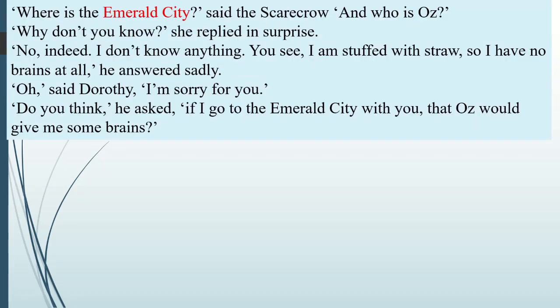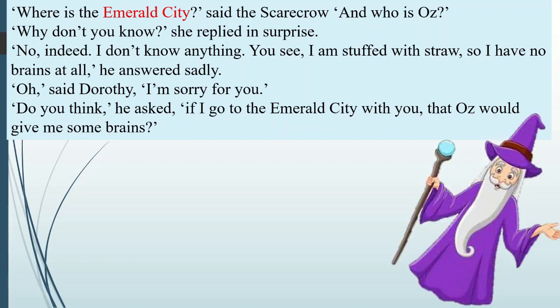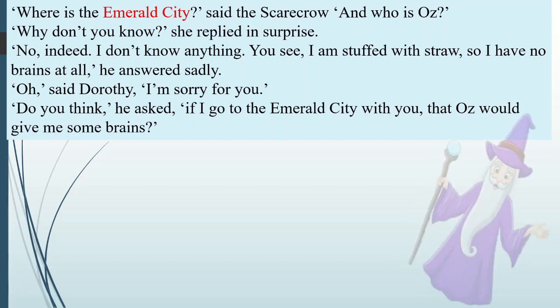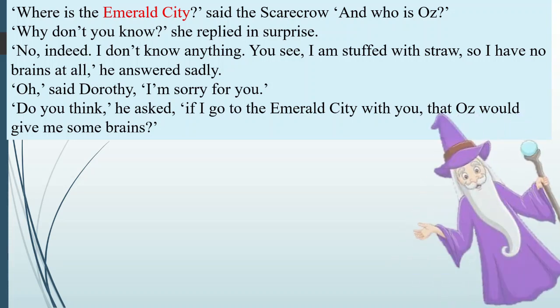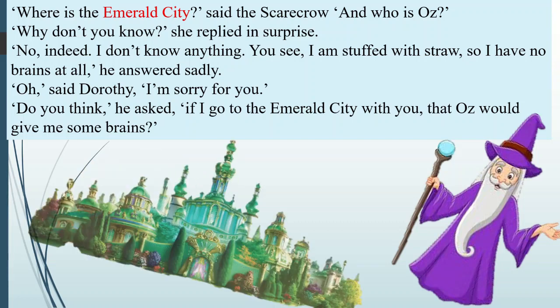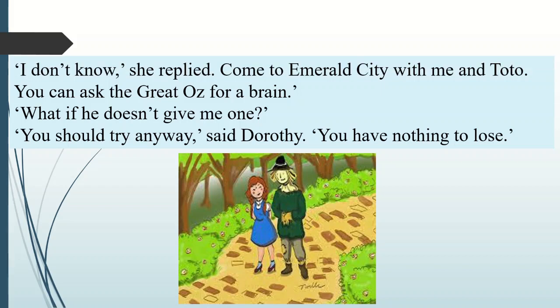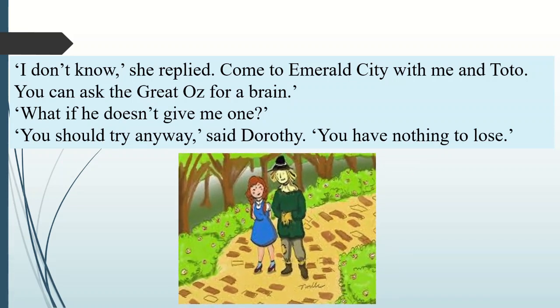"Where is the Emerald City?" said the Scarecrow. "And who is Oz?" "Why, don't you know?" she replied in surprise. "No, indeed, I don't know anything. You see, I'm stuffed with straw, so I have no brains at all," he answered sadly. "Oh," said Dorothy, "I'm sorry for you." "Do you think," he asked, "if I go to the Emerald City with you, that Oz would give me some brains?" "I don't know," she replied. "Come to Emerald City with me and Toto. You can ask the Great Oz for brain." "What if he doesn't give me one?" "You should try anyway," said Dorothy. "You have nothing to lose."